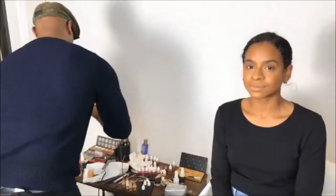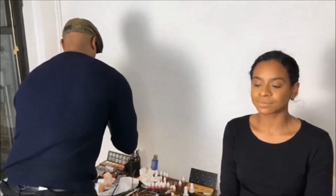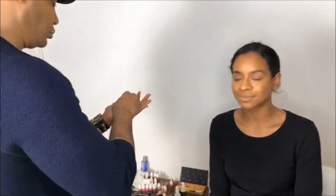Oh, beautiful. So now we can do a little powder set because we know how her skin is reacting now, right? That's why I don't like to do the powder set right away. I like to do it after. And if you're doing beauty, I like to use a sponge because it kind of just blends in really well. Or not a sponge, a puff.